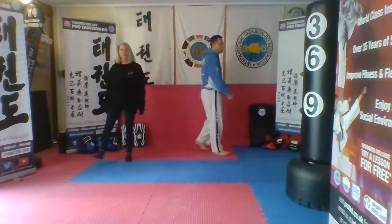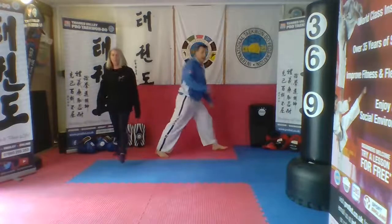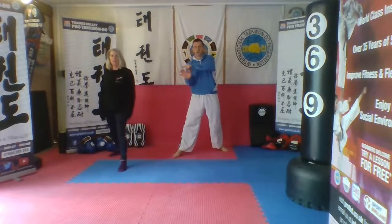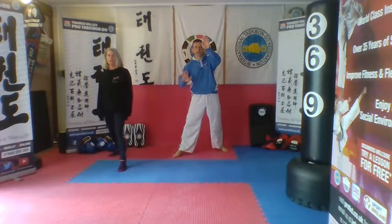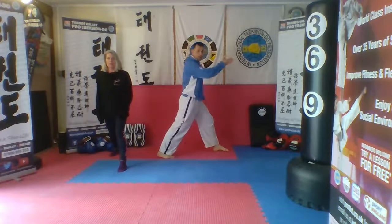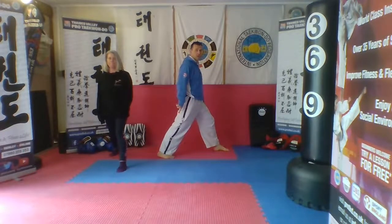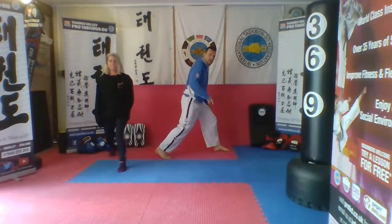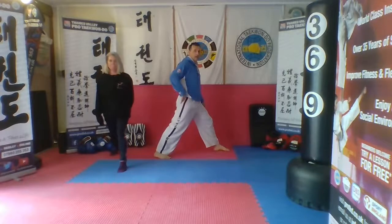Right, I want you to go into a left walking stance with the right foot back. But instead of actually having the foot slightly angled out to the back leg, just make sure that the toes are actually facing forward. And immediately you start to have a stretch on the calf muscle. Right, bend the back leg, just push it out just a little bit, straighten the back leg, push the heel down to the floor, and immediately you'll feel that stretch.